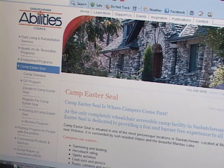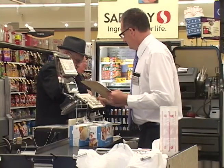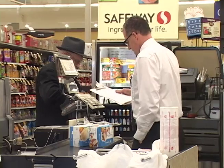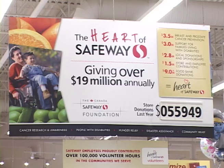Saskatchewan residents of all ages benefiting from the fundraiser will enjoy 1 week at Camp Easter Seals in Watrous, all taking part in a range of activities, with some enjoying the on-site playground built with funds raised by Saskatchewan Safeways. A tradition of helping those in the community, which Swift Current store manager Rod Orthner is proud to be affiliated with. Camp Easter Seals, specifically for our store, there's a lot of kids in our area that do attend Camp Easter Seals, and it's just something that affects our community, and we like to support the charity events that are a part of our area.